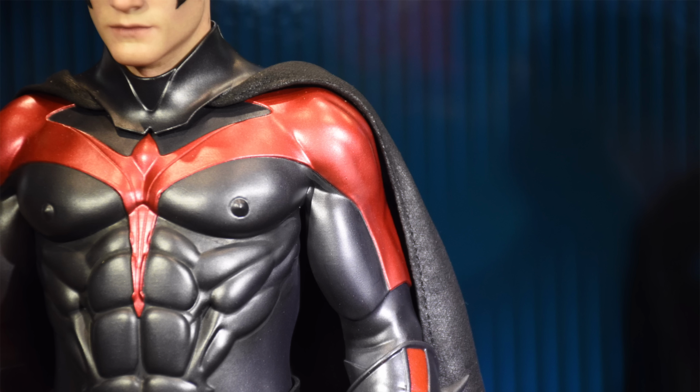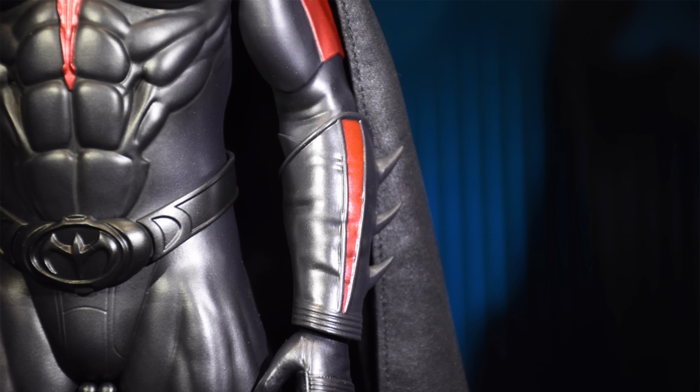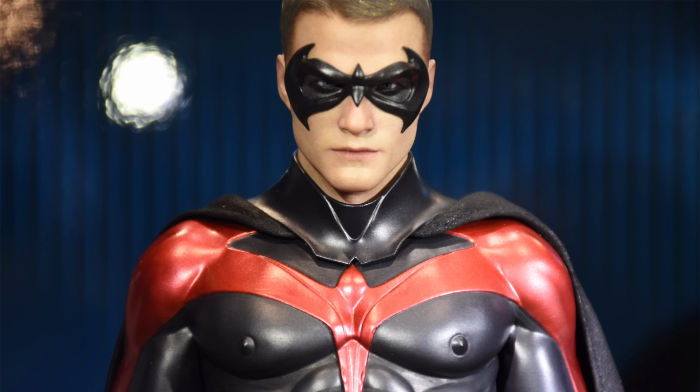The cape does not look like it's wired, and that's okay as long as it drapes properly. There's this waxy-like texture over the top. For the most part, it looks like an all-fabric cape, no pleather. The collar is a separate piece that sits over the top of the cape to hold it in place, and then we have the head sculpt.